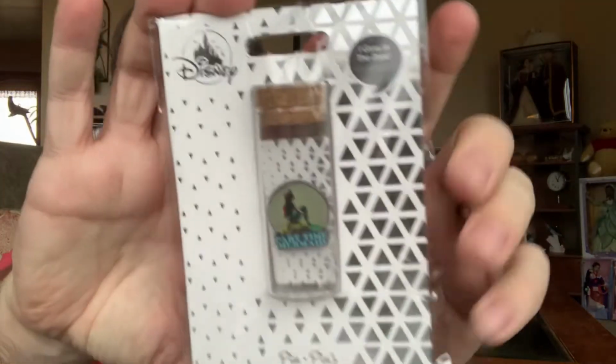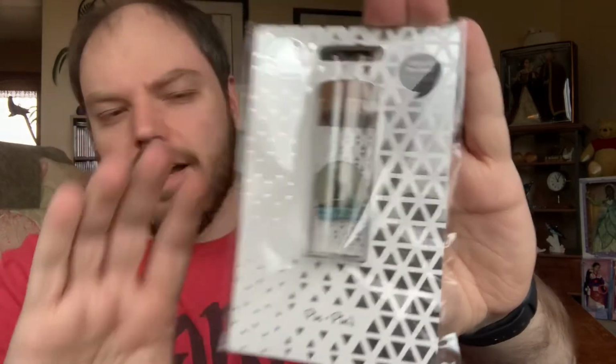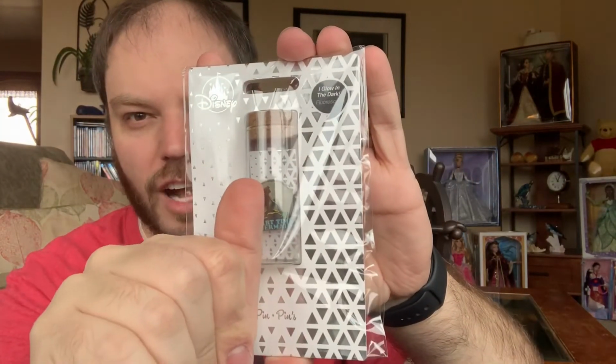And that one is The Little Mermaid. This pin actually glows in the dark. And it says part-time mermaid. It's really small. Like, I was shocked at how expensive it was for how small it is. I did not see these in stores. Again, I bought this online. So I was like, oh, okay. I mean, it's a cute idea with a little cork in the bottle and all that kind of stuff. But even though it's Ariel and I love Ariel, that might find its way on its way out.